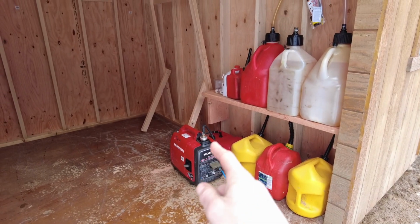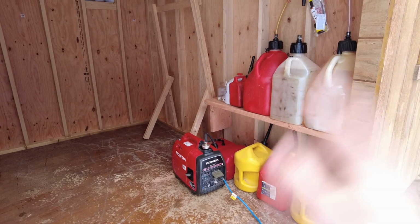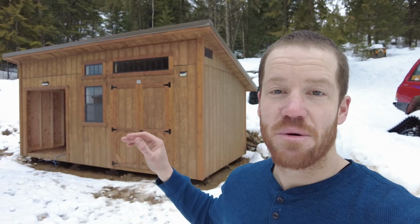We also wanted to be able to get all of our gas cans, gasoline powered things like chainsaws, and our generator out of the shop and have a place where it can just live permanently. And this shed is a perfect solution.